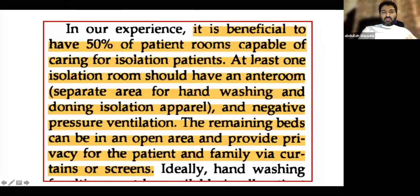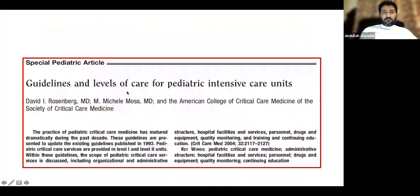He also recommended that 50% of the patient rooms have to be isolation. I know some of the units nowadays are all isolated rooms, but it's not practical in some cultures and some low resource areas. The critical care group actually published excellent guidelines in 2004.